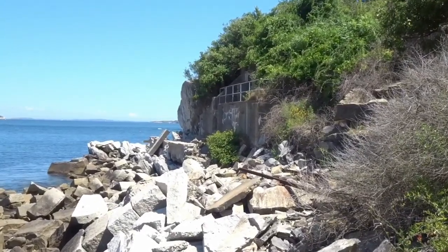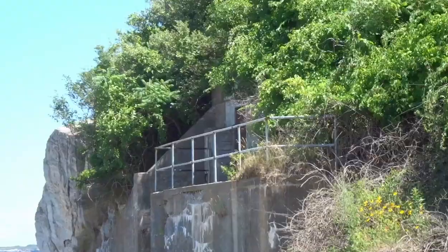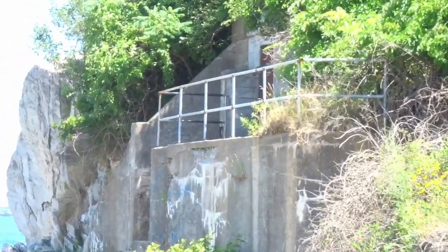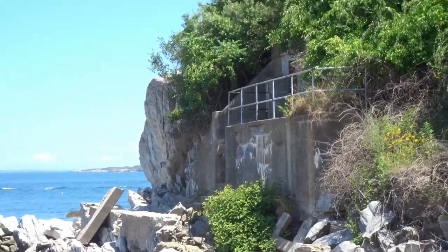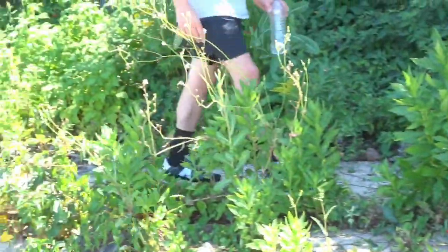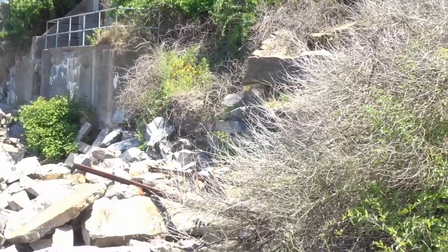There's a really cool fort area over here. It looks like it has a little balcony where you can stand, which obviously was used for something during, you know, the war and such, but I noticed that there's railroad tracks that. Oh yeah, like a cart maybe that would carry stuff. It's actually really cool.